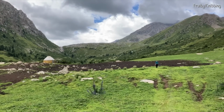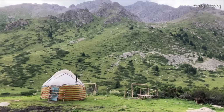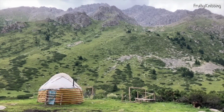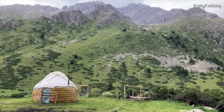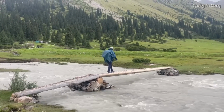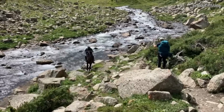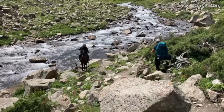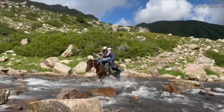Scattered across the mountains are yurts like this one, where you can spend the night and have your meals. But to save money and lighten the load on our backs, we mostly prepared our own food using a cooker. There were lots of rivers to cross as well, and some of them are easier to cross than others. Now this one wouldn't have been too deep, but a kind local offered to carry us on horseback, so of course we said yes.